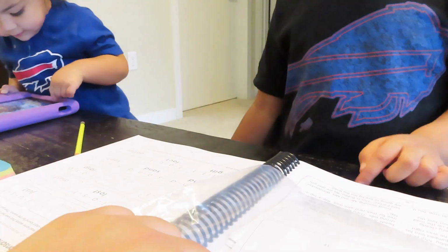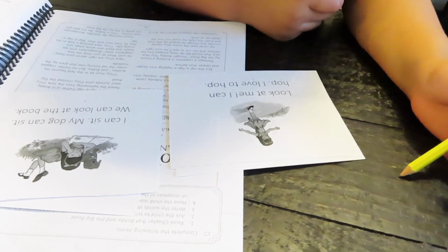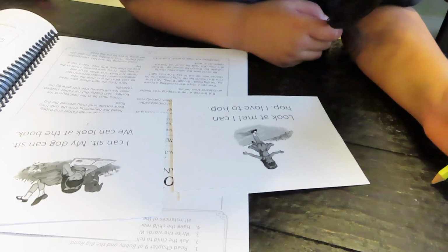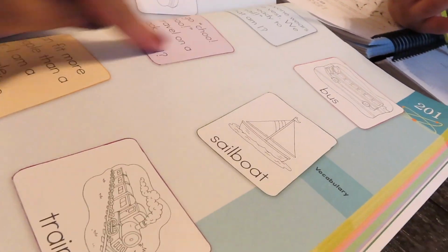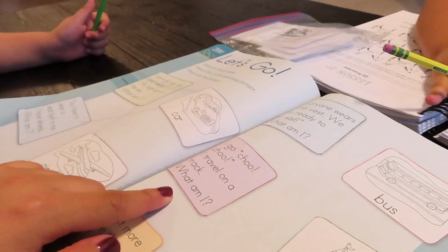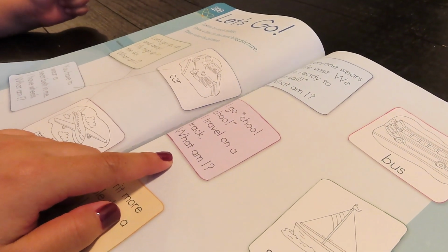You have some new words, some new phonics cards, and then you have a new book. Okay. You want to practice the book first? I can hop. I love to hop. I can sit. That does look like an X, right? Stop. I'm going to read these and then you have to tell me which one it is, okay? I go choo choo. I travel on a track. What am I?